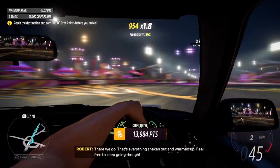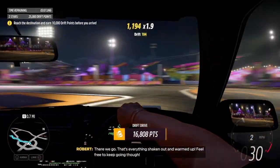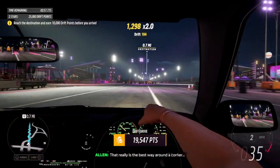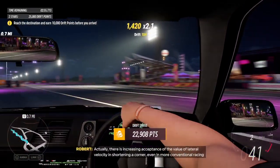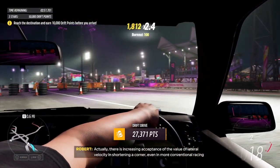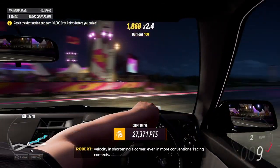There we go. That's everything shaken out and warmed up. Feel free to keep going, though. That really is the best way around a corner. Actually, there is increasing acceptance of the value of lateral velocity in shortening a corner, even in more conventional racing contexts.